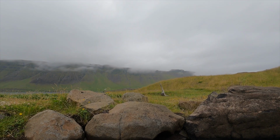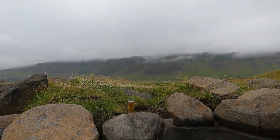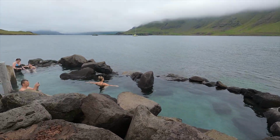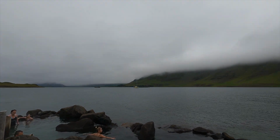I hope you find your visit to the hot springs to be relaxing and rejuvenating. It is truly an experience where you feel immersed in nature and the beauty of Iceland while enjoying traditional Icelandic baths. This is one of my favorite hot springs in Iceland, and I hope it will be yours too.